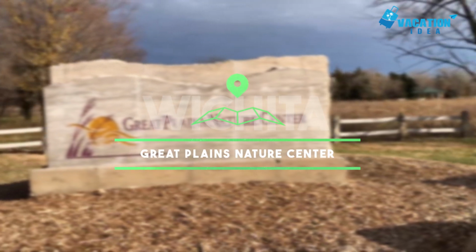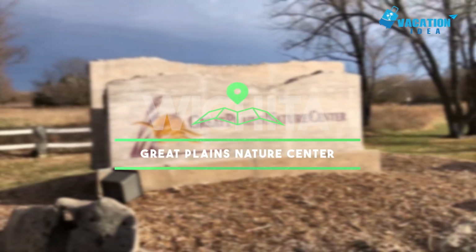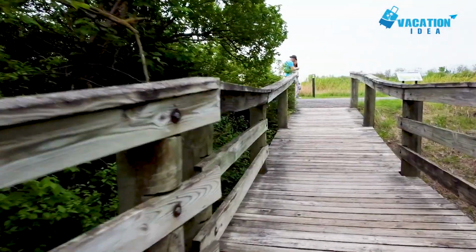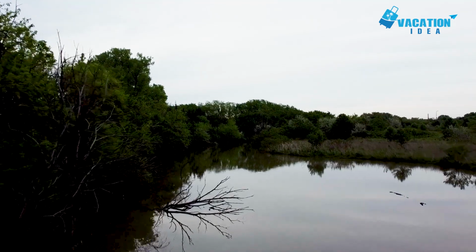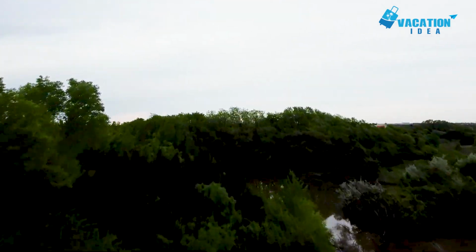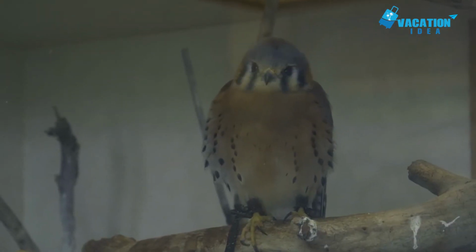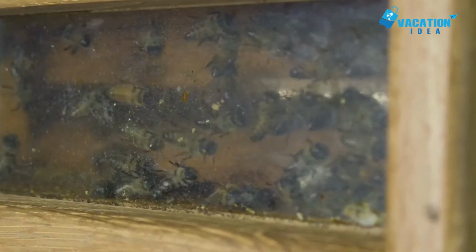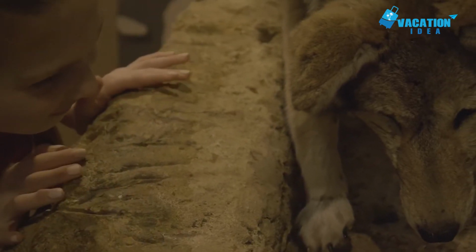Check out the number 1 place in our list, Great Plains Nature Center. A very interesting and educational place to visit in Wichita, the Great Plains Nature Center lies almost on the northern outskirts of town. Home to both animals and exhibits, it teaches visitors everything there is to know about the fauna and flora of the Great Plains.